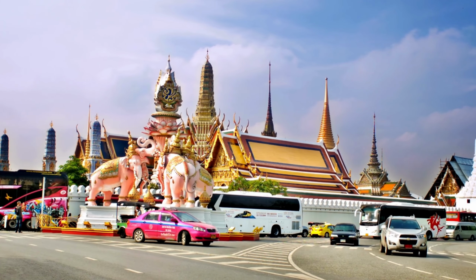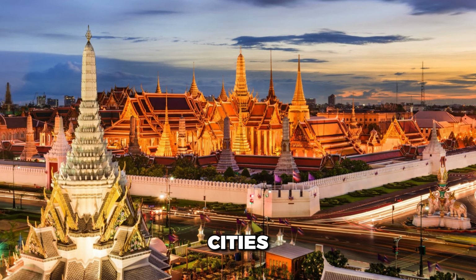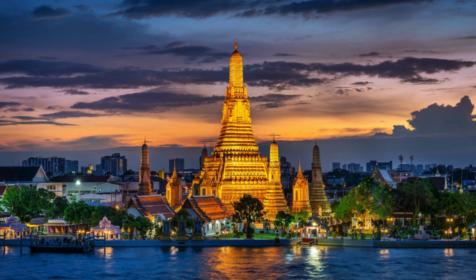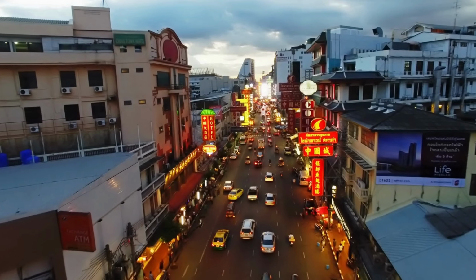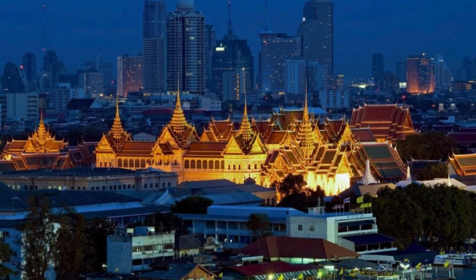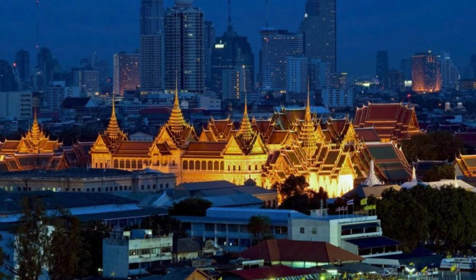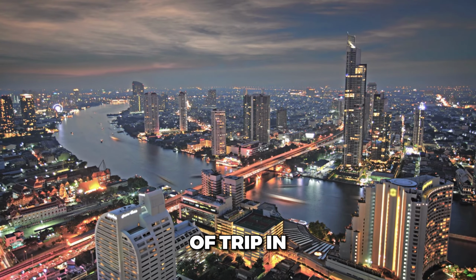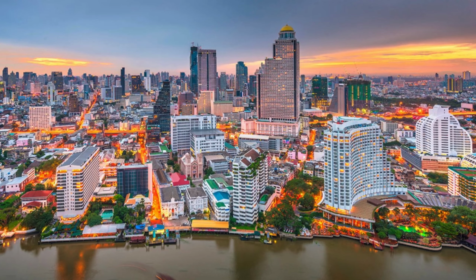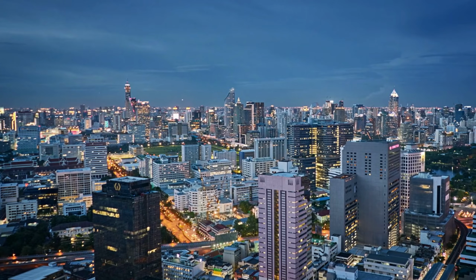The takeaway. Covering more than 1,600 square kilometers, Bangkok's one of the most lively cities in Asia. Many consider it their favorite city, and they call this place a home away from home. In fact, some of them have lived there for months at a time. One of the most exciting things about Bangkok is that it's a city of many colors and flavors. You can literally have any kind of trip in this city. Whether you want to shop, party, or relax all day long, this place has it all for you. There will never be a boring moment when you explore Bangkok.